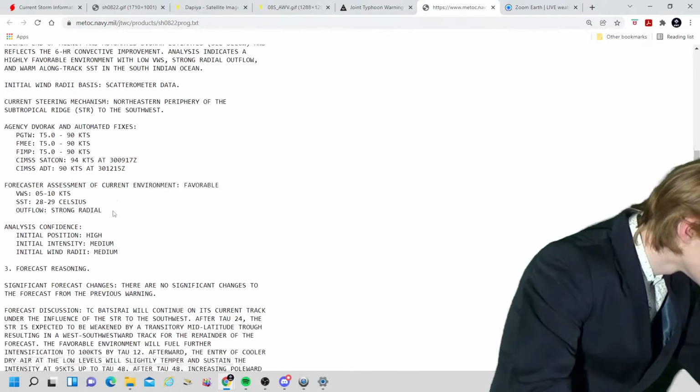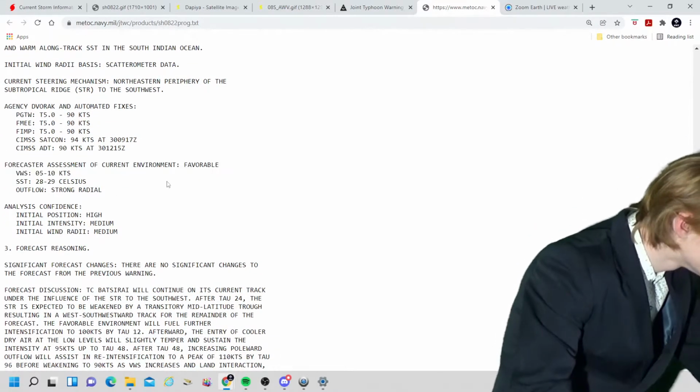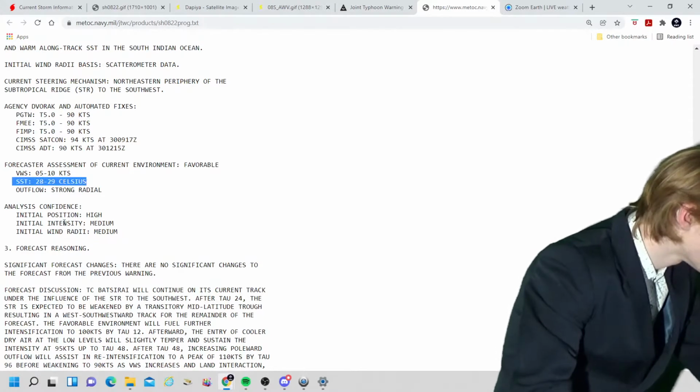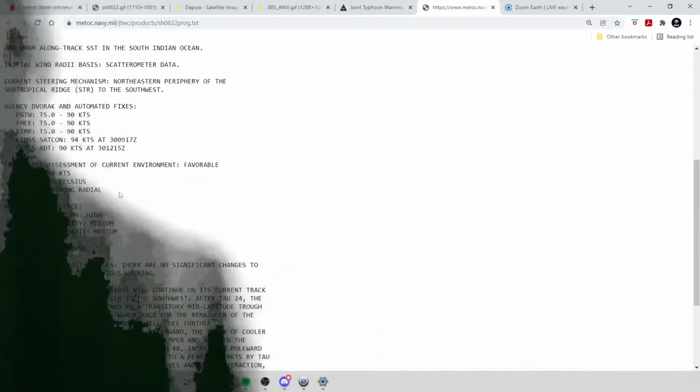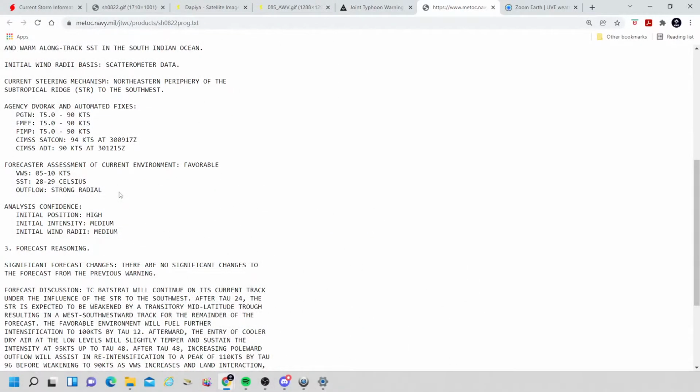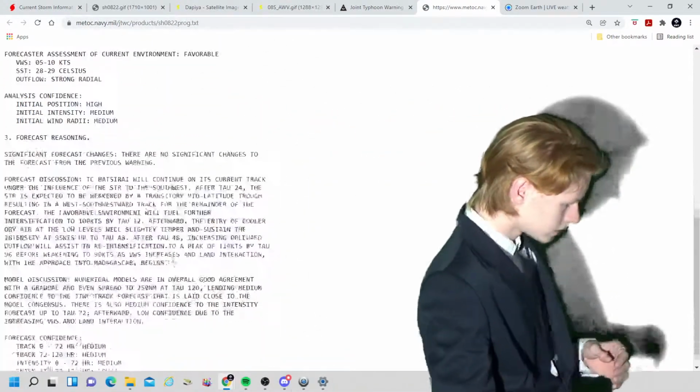Vertical wind shear: the current environment is favorable. We're seeing vertical wind shear of 5 to 10 knots. Sea surface temperatures 20 to 29 degrees centigrade. There's strong radial outflow, because there are different kinds of outflow, I know, and I'm going to have to actually look up the different types of outflow. There's like a radial outflow, so I'm going to look at that. That's something that I'm looking at.